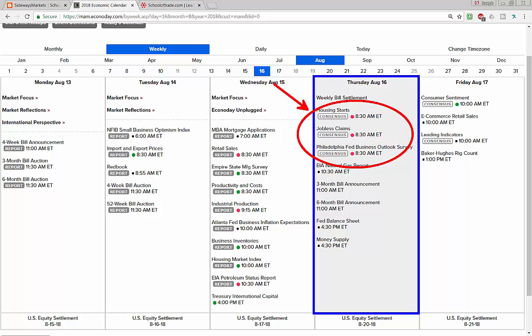Everything piling on at 8:30. We get the housing starts, we get the jobless claims, and of course, we got that Philly Fed. Now, there is something for everyone, kind of like Chuck E. Cheese. Something for everybody here tomorrow morning at 8:30.